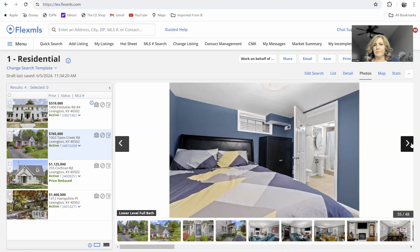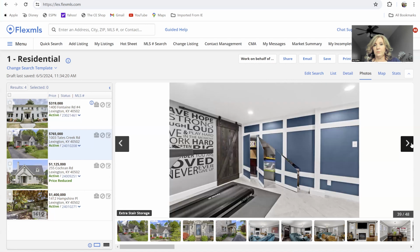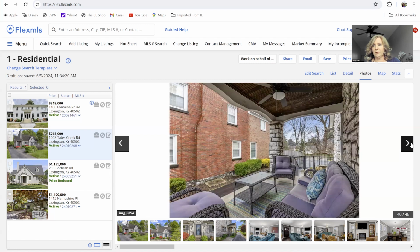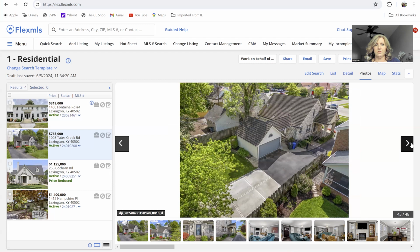Here's our basement. So this is a really, really nice property. Okay, here's our backyard. Looks like a beautiful covered patio. The breezeway over to the garage. Here's kind of an aerial look at that. So just a really nice house.